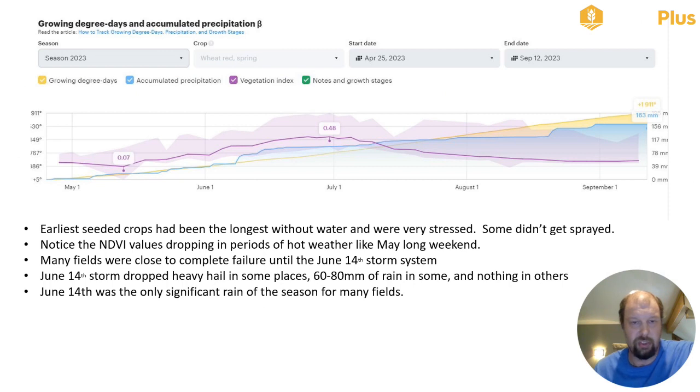This chart is off of the OneSoil platform, so this shows NDVI versus growing degree days, precipitation, and the vegetation index from the NDVI. This is a wheat field, dryland, up by Barons, and you can see here there's a big dip in the NDVI, the vegetation index, towards the end of May. That's the period around May long weekend where the temperature was in the high 30s for a couple days. So that crop was tillering and in vegetative growth, and it really took a beating there.